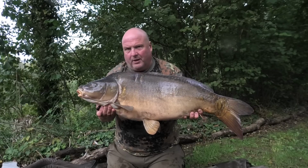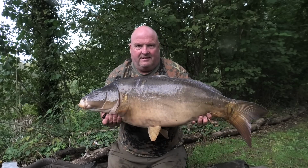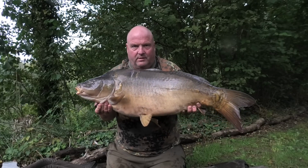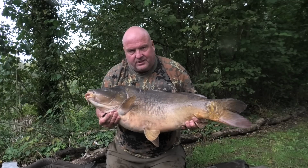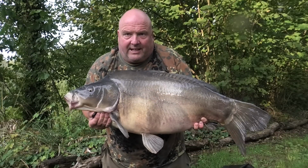Simple rigs, blowback rigs, 2 small 12 millers over a scattering of whole and crumb boilies. Nashi, slush, tiger slush and oily hemp. Right, let's get her back. 41 from Jack's Lake.